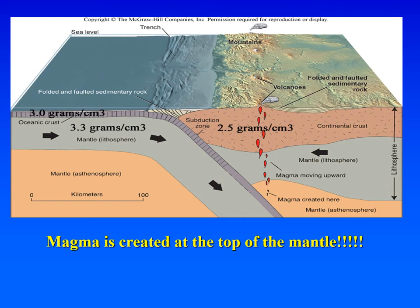So magma tends to be created pretty close to the surface of the Earth, top of the Earth's mantle, base of the crust, not the outer core. The outer core cannot rise up to the Earth's surface because it's more dense than the rocks that sit on top of it. Magma is a little less dense than the rocks that sit on top, so it's able to rise up buoyantly to the Earth's surface. Okay, any questions on that?